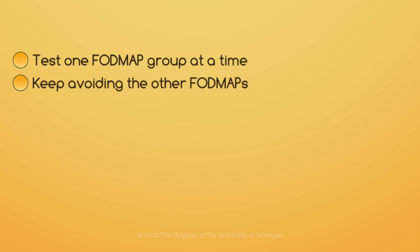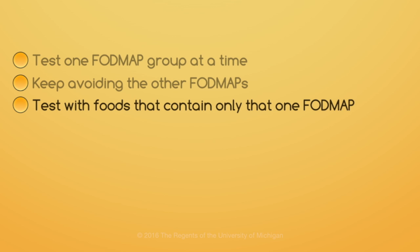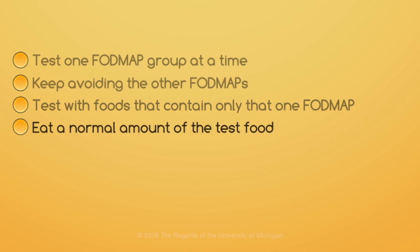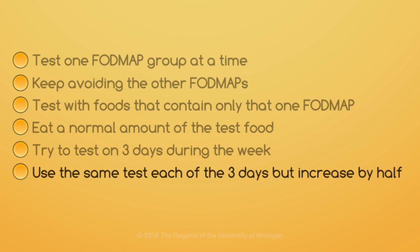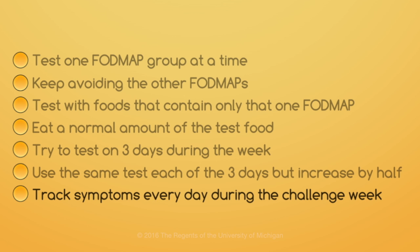Keep avoiding the other FODMAPs. Test with foods that contain only that one FODMAP. Eat a normal amount of the test food. Don't overdo it. Try to test on 3 days during the week. Use the same test food each of the 3 days, but increase amounts by half. Track your symptoms every day during the challenge week, not just challenge days.